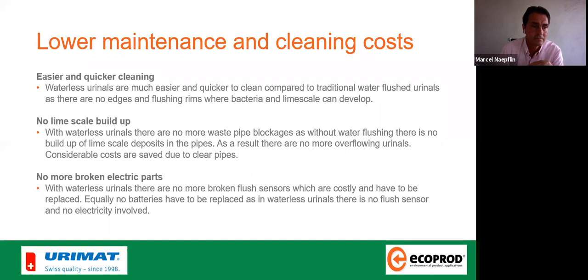That's quite a key point that we find here in the UK, Marcel, is that typically if there's not PPM on existing flush control that's monitored very closely and well, the issue of batteries and so forth can be very problematic for facilities managers. Absolutely, same here. Not only cost, it has the whole package, is not for many people a problem here as well.